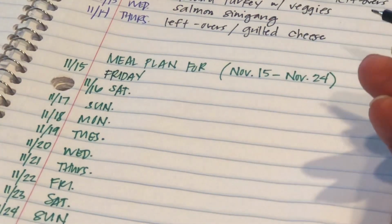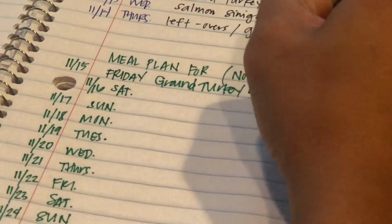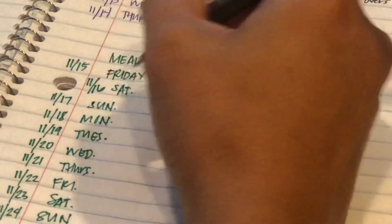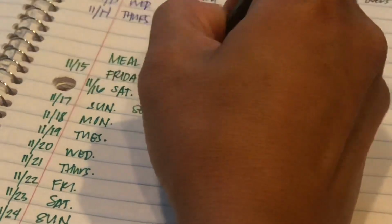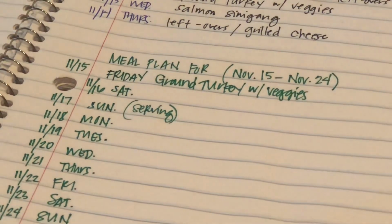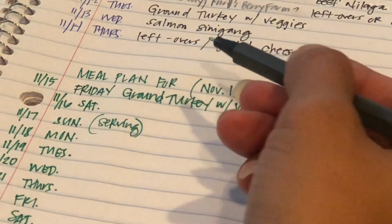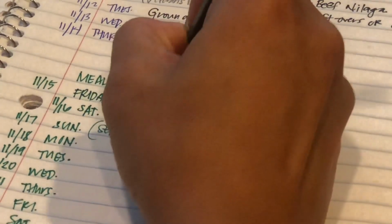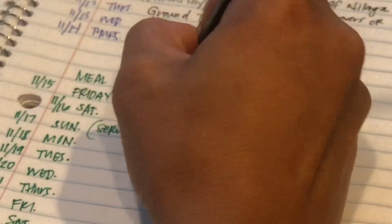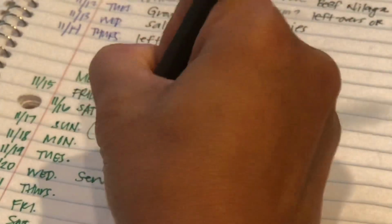And then so I'm going to do ground turkey with veggies. And then Sunday I'm serving. So I'm going to put down the days that we're going to be busy or doing something in the evening time. And then also Saturday we have our volunteer lunch. It's going to be lunch. And then Wednesday I'm also going to be serving.